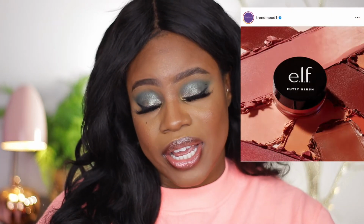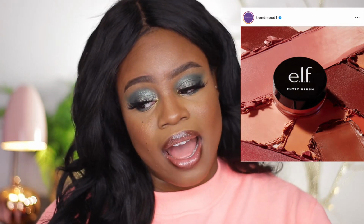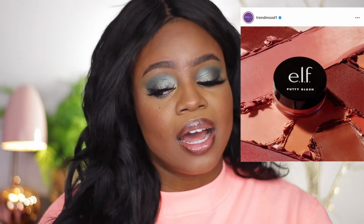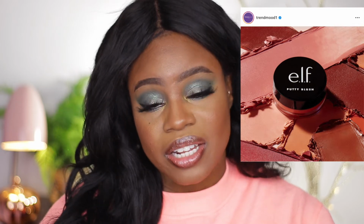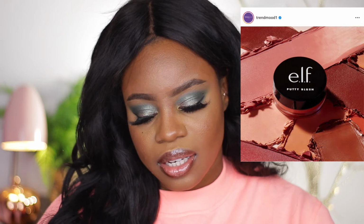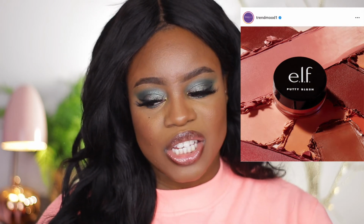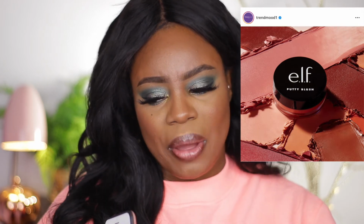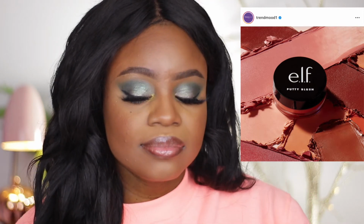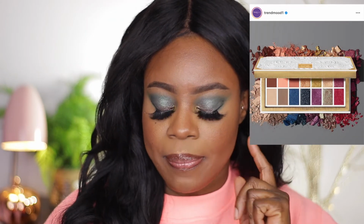e.l.f. came out with the Putty Blush blushes, and this is the one I have on my makeup right now, and I love it. I did purchase it. I love it. It's so pretty. Love it, love it. Look at my cheeks. Now I think my shirt is reflecting a lot on my face right now, but yeah.